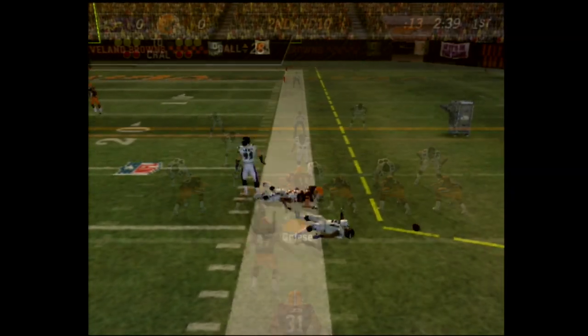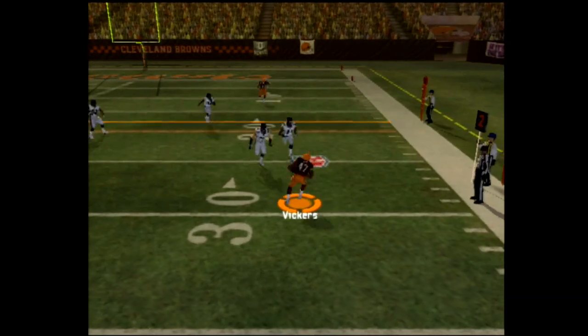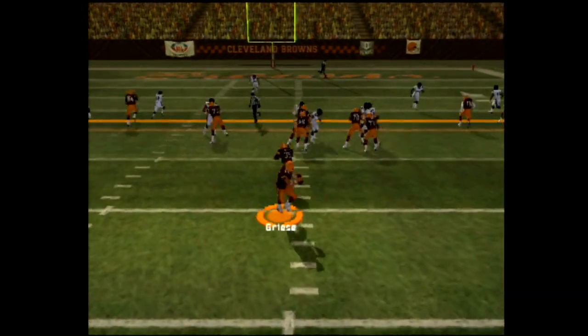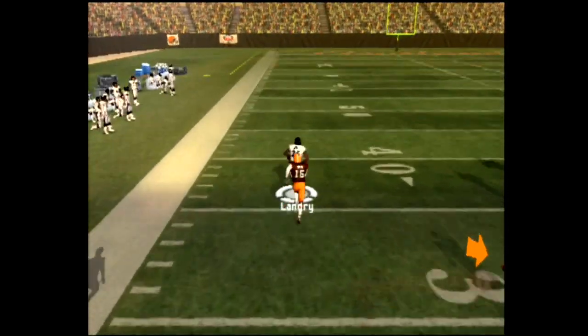And this pass is completed. Looking upfield. Great fake. Throwing. Over it. Oh, he's got it. McAllister receives the handoff. They'll go with a play fake. The pass is picked off.